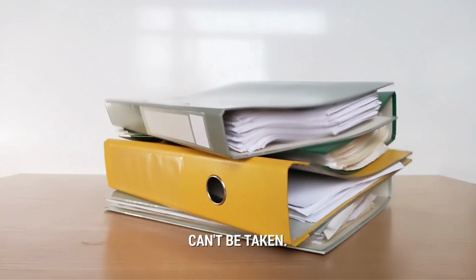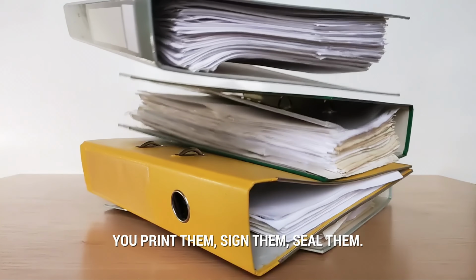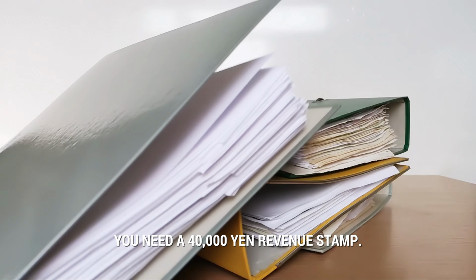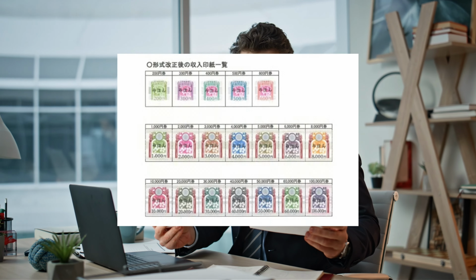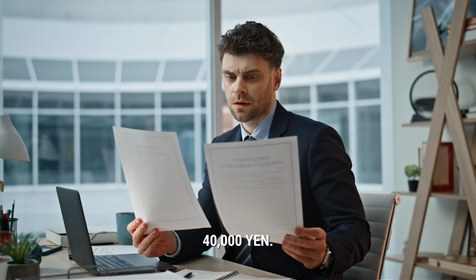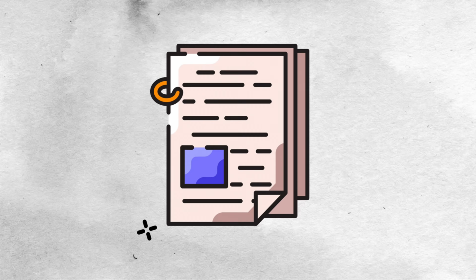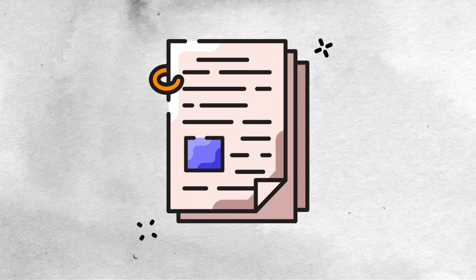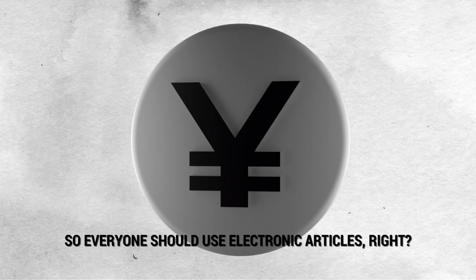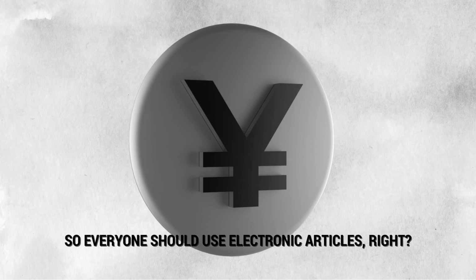Paper articles, Teikan. You print them, sign them, seal them. But here's the catch, you need a 40,000 yen revenue stamp. That's inshizei. Total cost for paper, 40,000 yen. Electronic articles, denshi Teikan, PDF format with digital signature, no revenue stamp required. This saves you 40,000 yen, so everyone should use electronic articles, right?